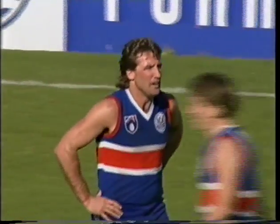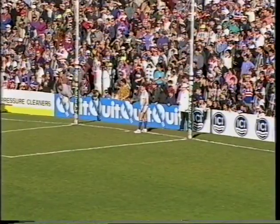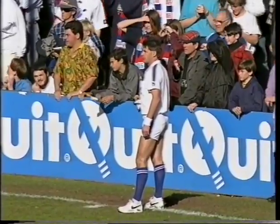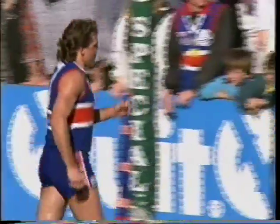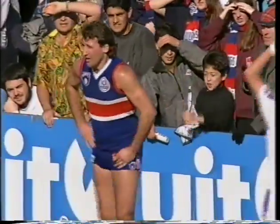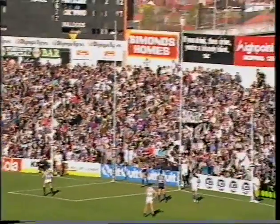In the umpire's opinion, the Hawk knew which way the kick was going. Sometimes in that situation, the player can't be absolutely sure. But now Rocker will be kicking from point-blank range. His second goal.